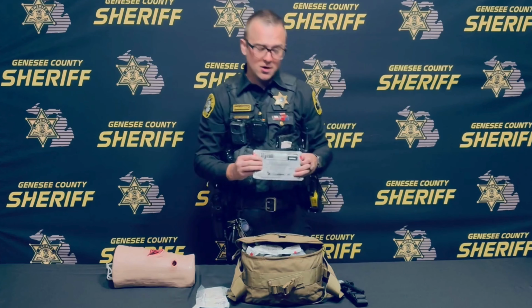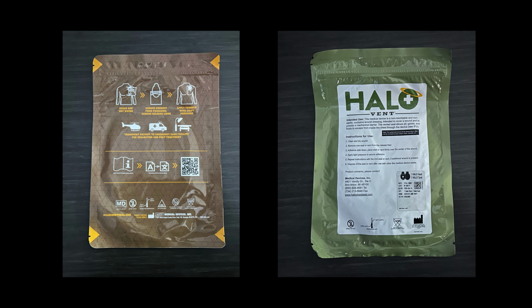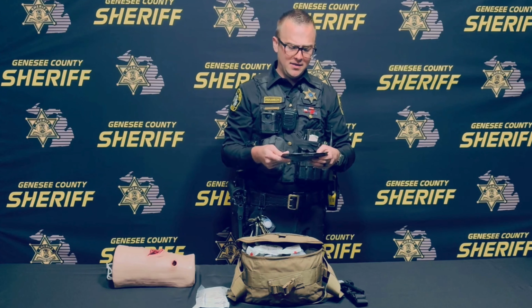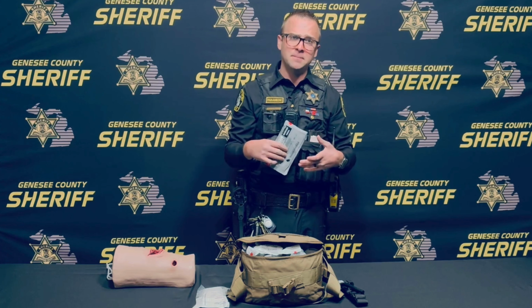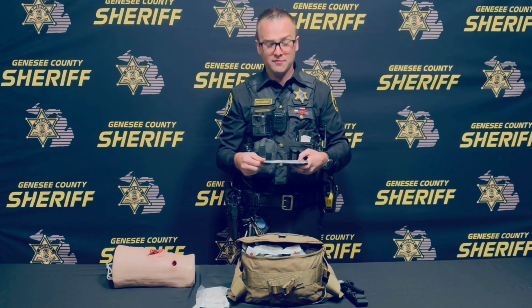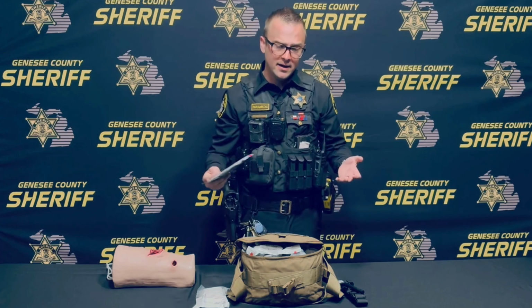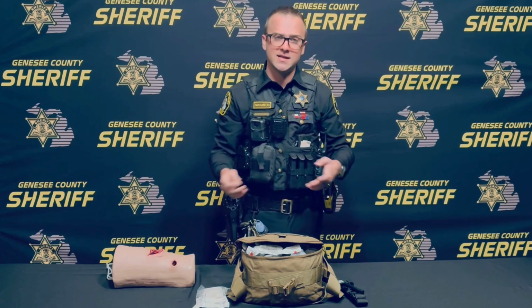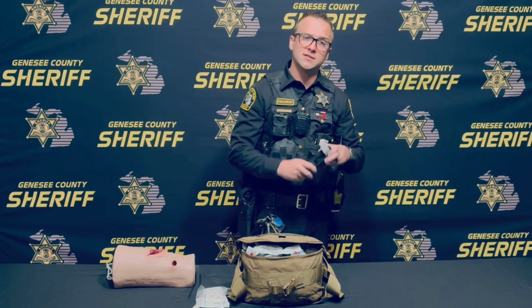This item right here is called a chest seal. Chest seals are to treat injuries to obviously the chest, but also the back and the neck. They prevent air from entering inside of the chest cavity, which would put pressure on the heart and lungs and inhibit somebody from breathing effectively. This will stop that air from getting into there and give us the opportunity to relieve that pressure so somebody could breathe again.